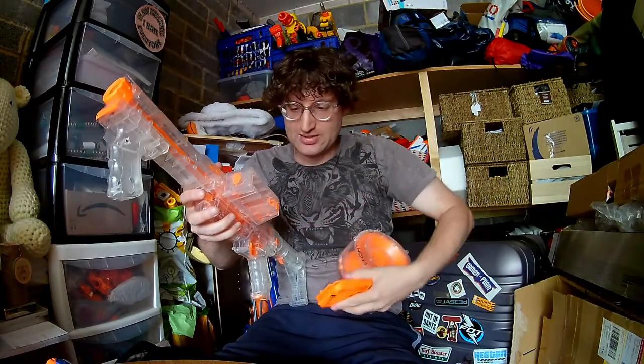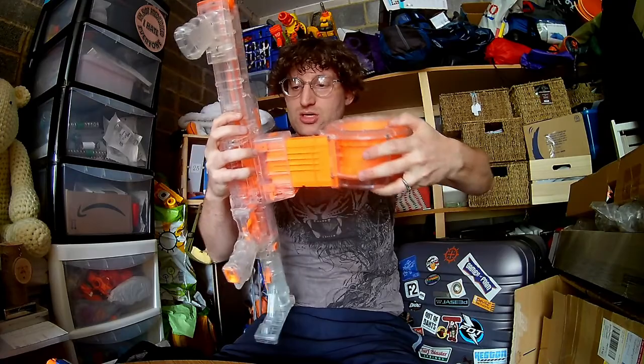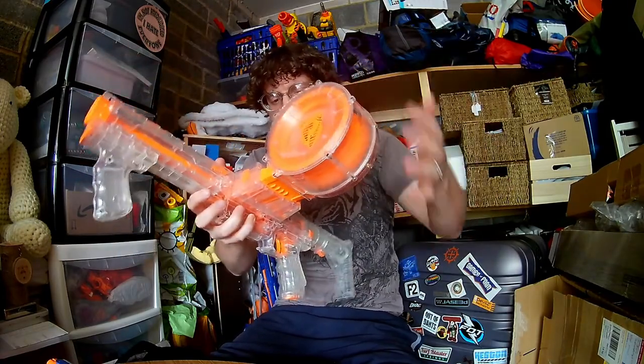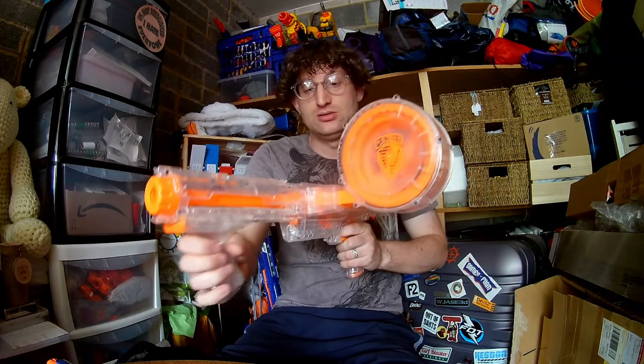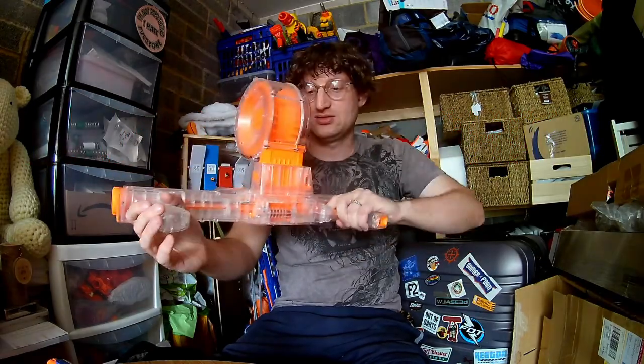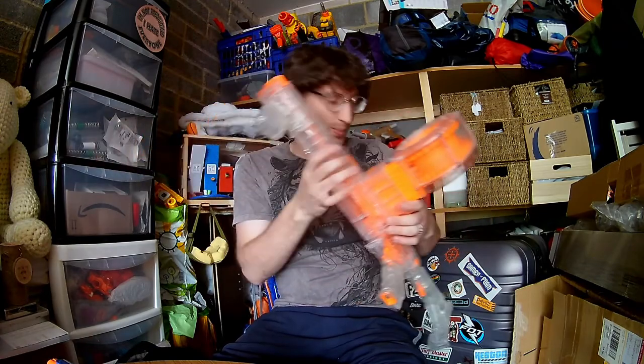So, like I say, this magwell doesn't have any locks, so with it primed forward, it's a bit difficult. You've got to kind of hammer it in. People winced at that, didn't they? You winced. So yeah, Clear Raider.